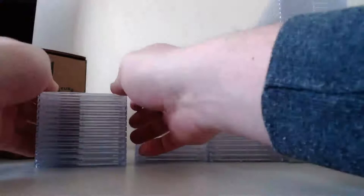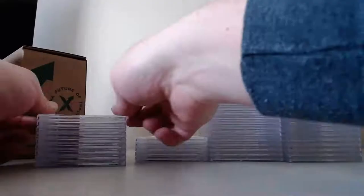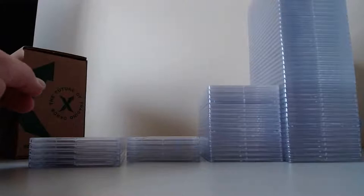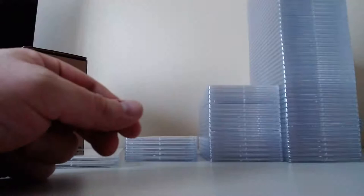Okay. Eloy Jimenez. Heritage. Had a bunch of these. 1, 2, 10s. 3. Oh, it's a good run. 4, 5, 6, 7, 8, 9, 10, 11 out of 11, all 10s. I'll take that.